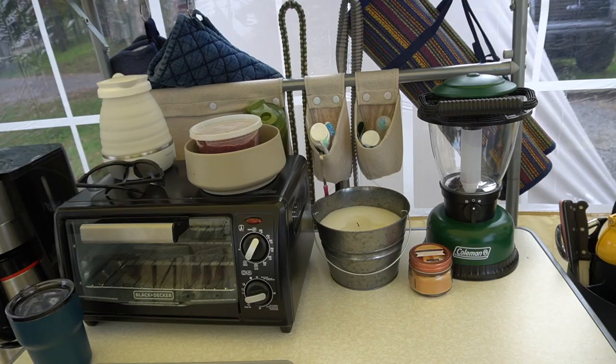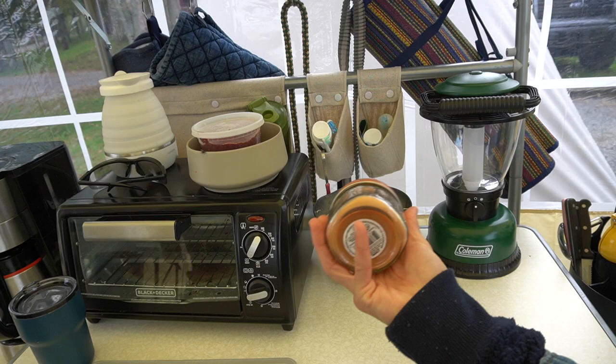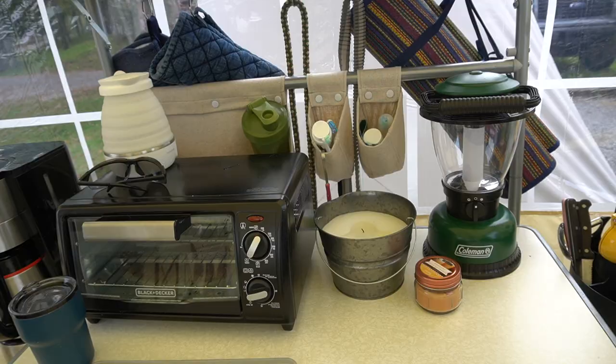I always like to keep our Coleman lantern out here. This is just battery operated, but it's really nice to have some extra lighting at nighttime. And my friend actually got me this candle this year when we got here. And then I've got another citronella candle, which I like to light at nighttime while I am making dinner. And then this is just my dog's dog food. I just set that out for now.